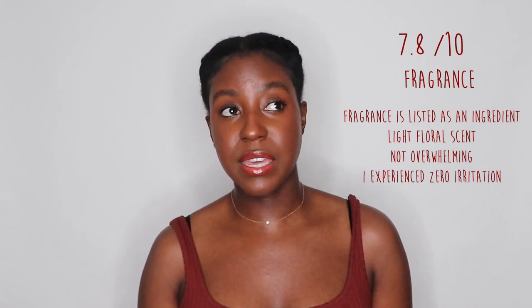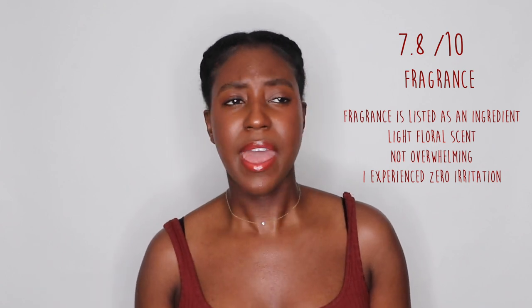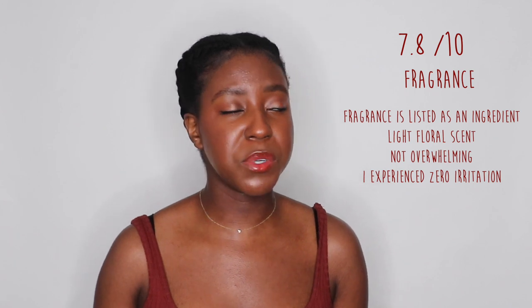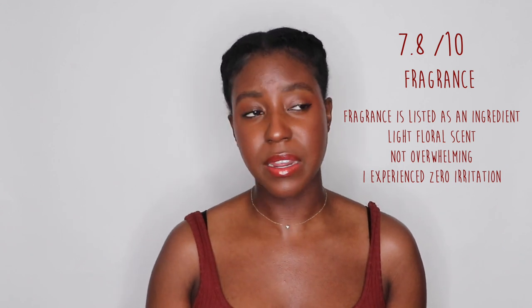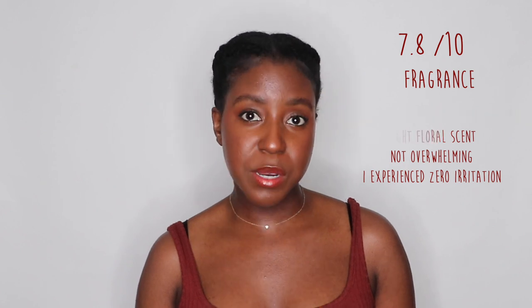Granted, it doesn't leave any stinging on my face. I haven't had any irritation around my eyes with this product, and it's not overwhelming whatsoever. It has a light floral scent to it, which I don't mind. But because it does have fragrance, I generally don't like fragrance in my SPFs because they're not stable in the sunlight. This is not one to go out on the beach, but it's definitely fine for brunch. It's going to be given a 0.6 from me.